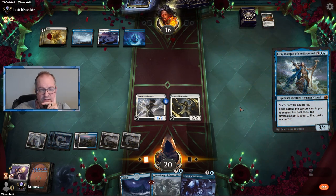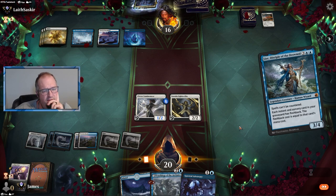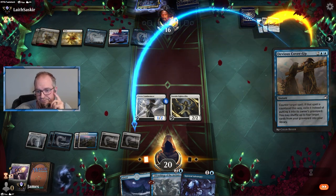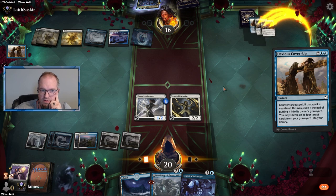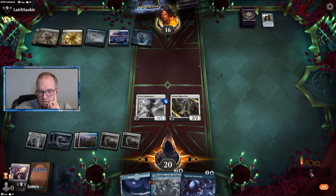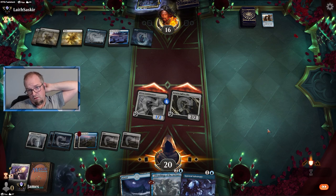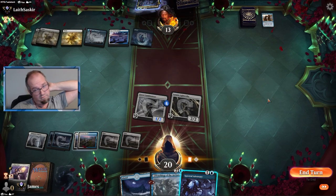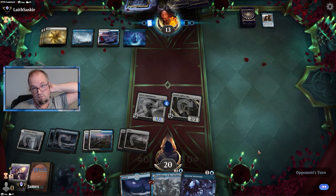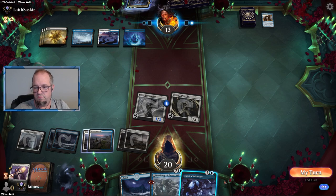See if they got a counterspell. If not, we can still flash in our Spectral Adversary. Okay, they have it. There you go. They don't have much to work with, though. This doesn't help them actually get cards. And unless they have a Doomscar in there. They wouldn't have. Yeah, maybe they would have.